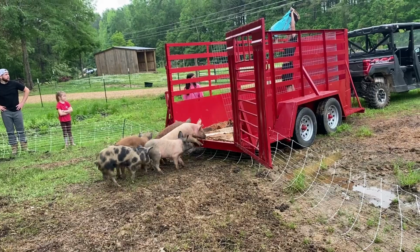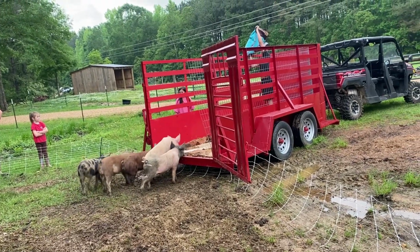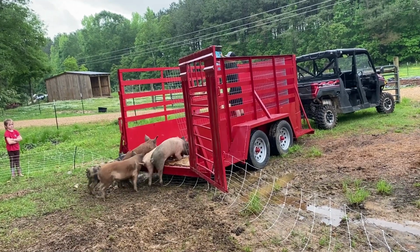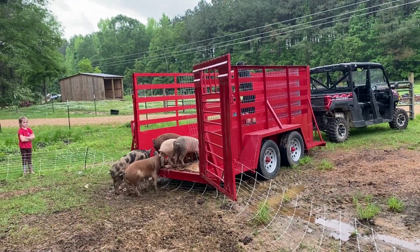And then they are going to the pig forest with all of the American guinea hogs. And that way they will have shelter from the sun, shelter from the rain, because they'll be under all the trees over there. So that is our task for right now.